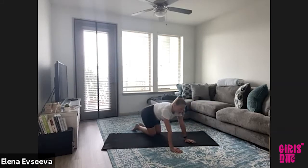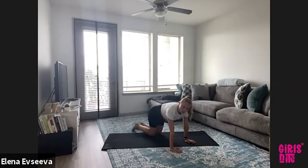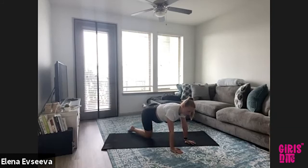Shake it out. Move your hips side to side. We're going to switch the other leg. In 3, 2, 1. Let's go. Open up and down. Engaging your core. Engaging the pelvic floor here as well.